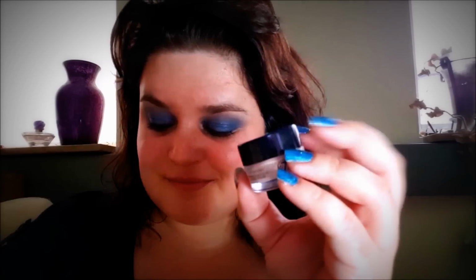Then I'm just cleaning up a little bit using a cotton pad. I'm not rubbing, just gently touching.